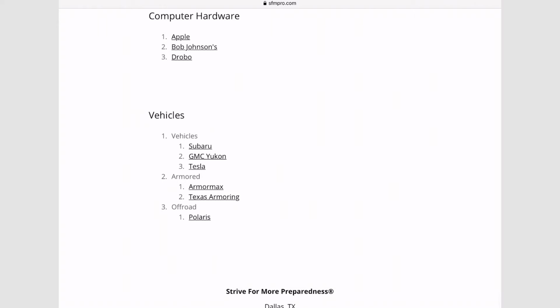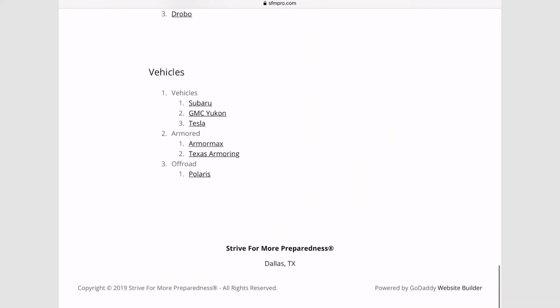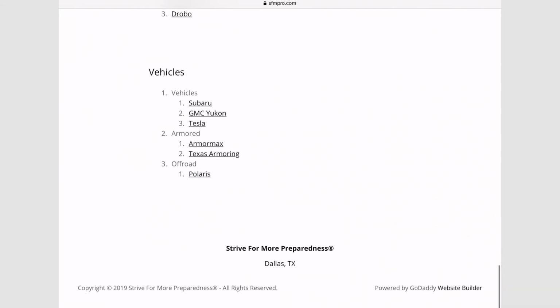Computer hardware, the stuff that I personally think is the best. I've got Apple. Bob Johnson's is who I've gone through for a Toughbook that I have, that I did a video on. And Drobo, again, super user friendly. It's a way to back up all your data. And then vehicles, I have the vehicles that either we have or I trust or I've driven, or as far as the armor goes, the companies that are really high quality in their practices of armoring vehicles.